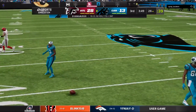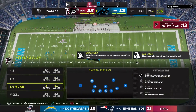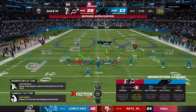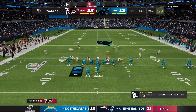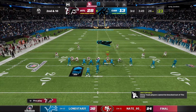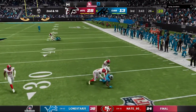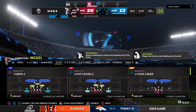And this is incomplete. Very lucky to get that one back. That nearly got picked. It's second down now. Second and 10 here as we sit in the third quarter of this divisional round matchup. He'll drop to throw. Right back to Marshall. He's got it this time. They do get a couple, but they'll be left staring at a 3rd and 8 coming up.